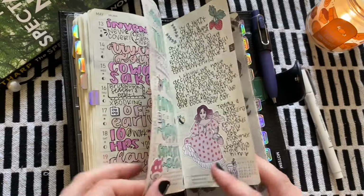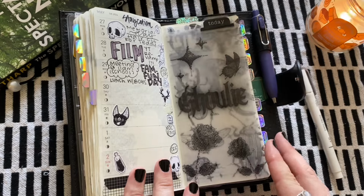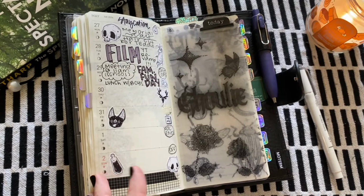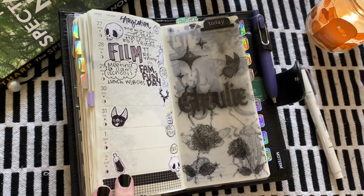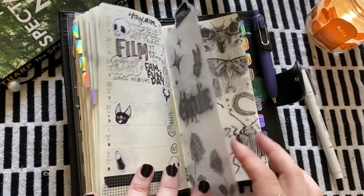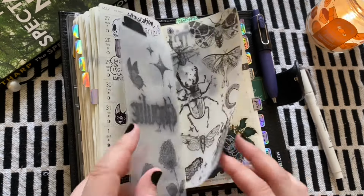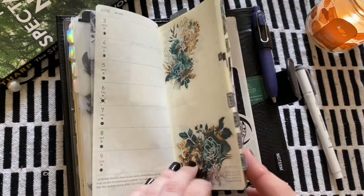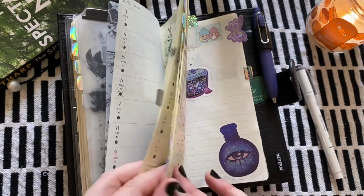And like I said, for a while I was thinking maybe I won't have another weeks, but I feel like now my dream is to have a bookshelf of just finished Hobonichi Weeks. I think that would make me very happy. This is the current week that we're in, and then I pre-decorate a little bit. I have next week decorated, but I don't generally decorate too far ahead because I like to just sit down once a week and decorate.